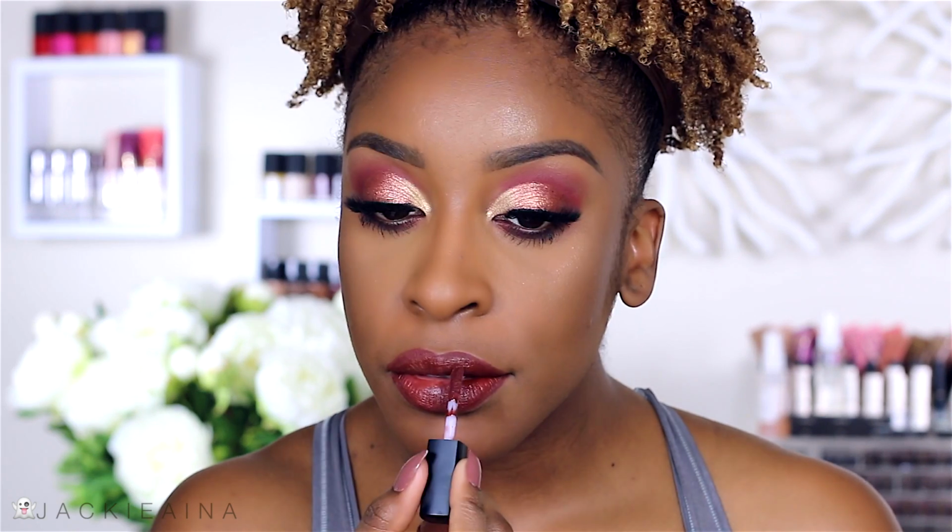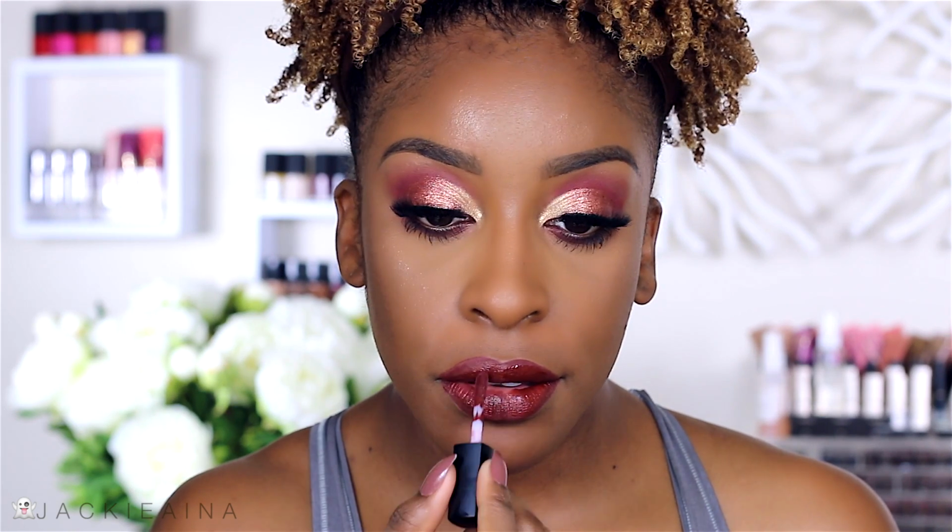So what I did was I outlined my lips with the pencil first, as you can see here. Then it tells you to take the color Vixen and basically fill in around your lip line. So that's what I'm doing there. And then on top of it, you're supposed to apply Famous, or it may even be the other way around. And that's supposed to contour your lips.